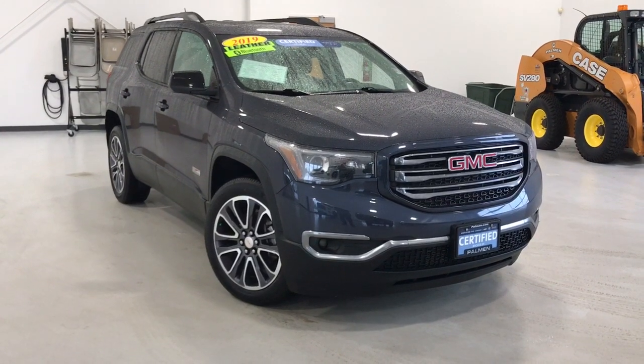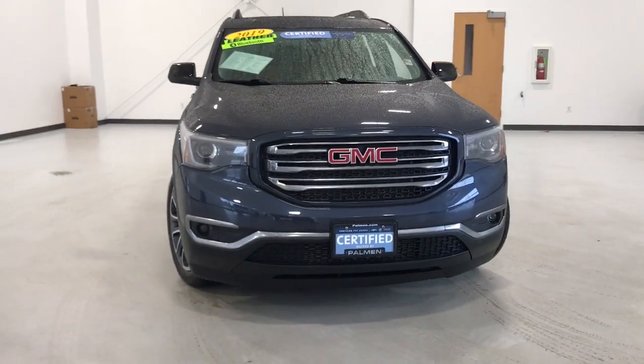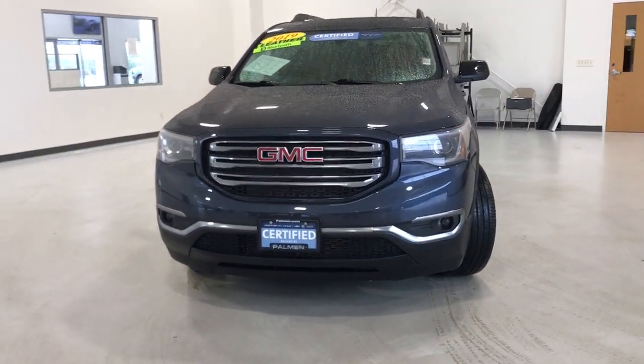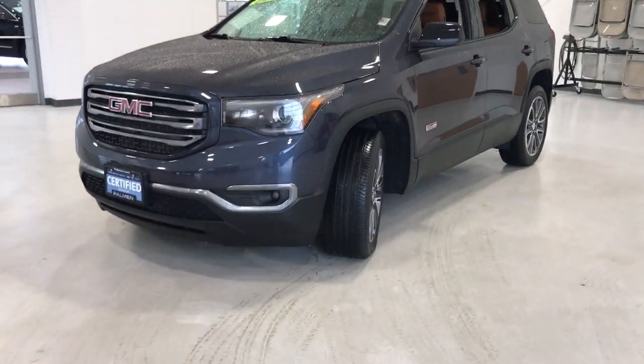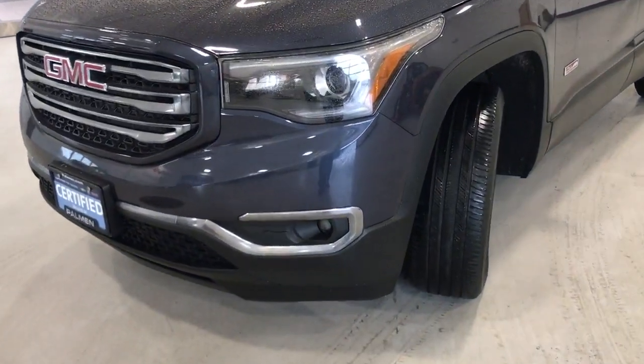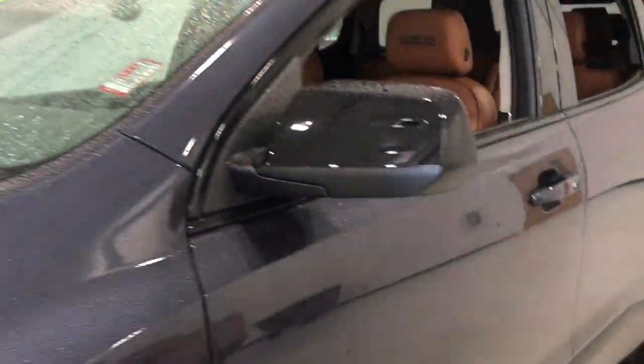Get acquainted with the 2019 GMC Acadia. This vehicle is an outstanding buy with fewer than 25,000 miles on the odometer. You deserve a ride that was designed with your needs in mind. The time is right to take advantage of the technology, performance, and creature comforts this vehicle has to offer.